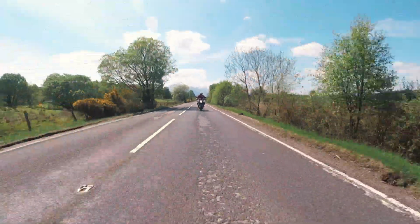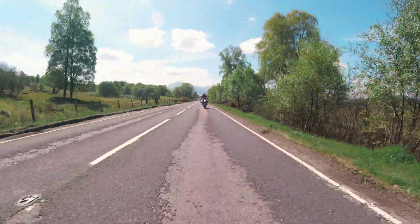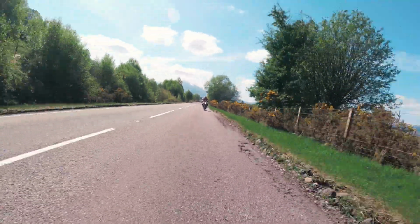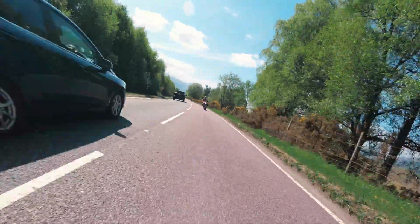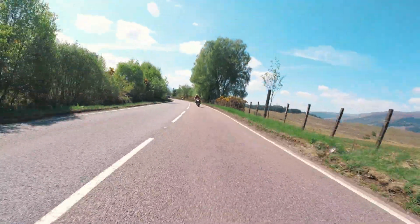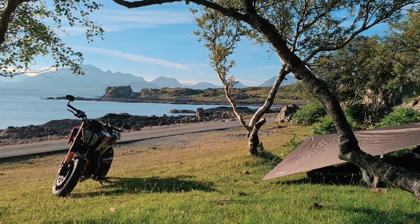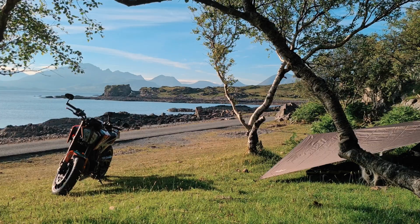Ergonomically, I think KTM did a spot-on job with the 790. It's more than sporty enough for a scratch or comfortable enough for a full day in the saddle. It was certainly good enough to allow me to go on a post-COVID camping trip to the Isle of Skye.